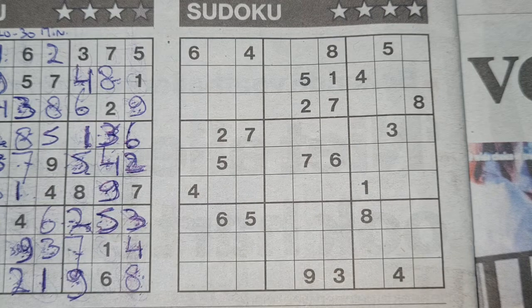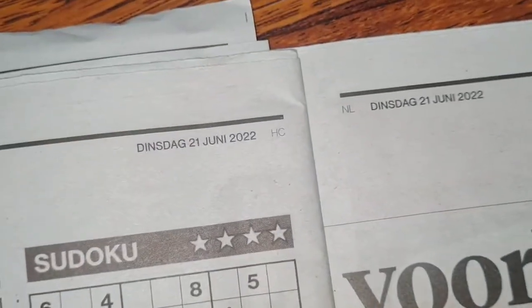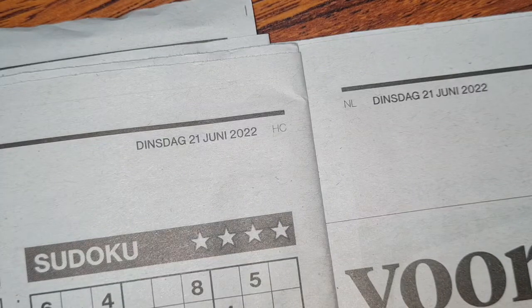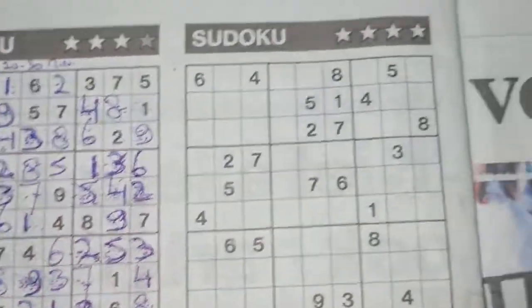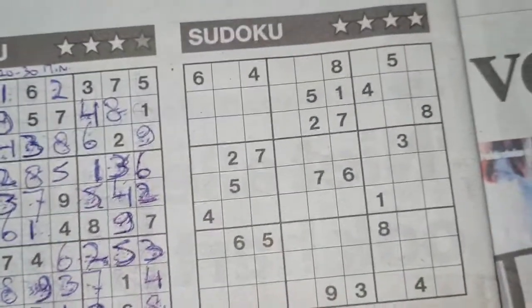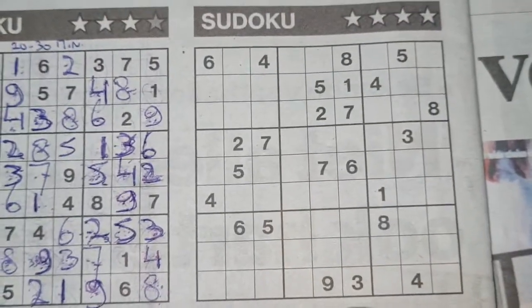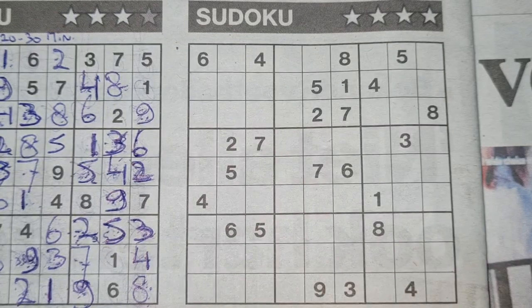Yes, the second puzzle in this additional section of today's newspaper. The longest day of the year, June the 21st, Tuesday 2022. Yes, I've already solved one puzzle, the Sudoku with 3 stars. Three puzzles are left: Sudoku with 4 stars, tectonic with 4 stars, and a binary. And there's some change by the publisher. The killer Sudoku is not published. I like killer Sudokus. Anyway, let me continue with the second puzzle.